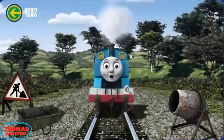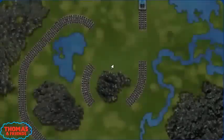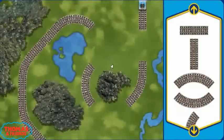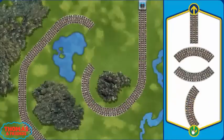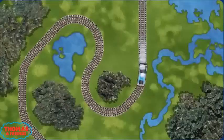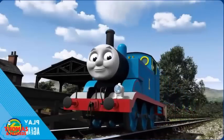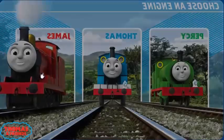Thomas puffs and chuffs down the track. Suddenly, his way is blocked by track repairs. Help fix the track so that he will be on time. Make the repair using the track pieces. You did it! Full steam ahead! You are really useful! Choose who shall make the next delivery.